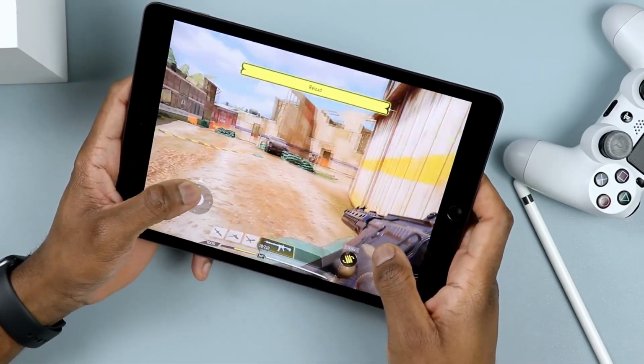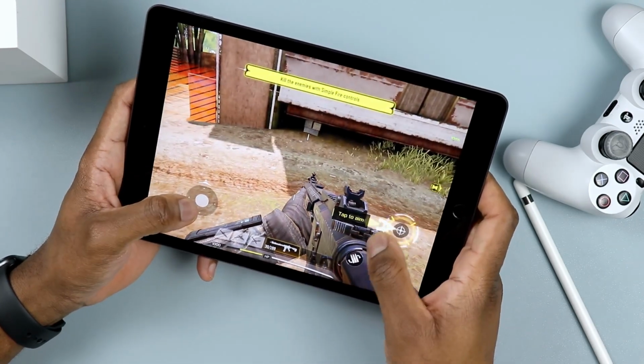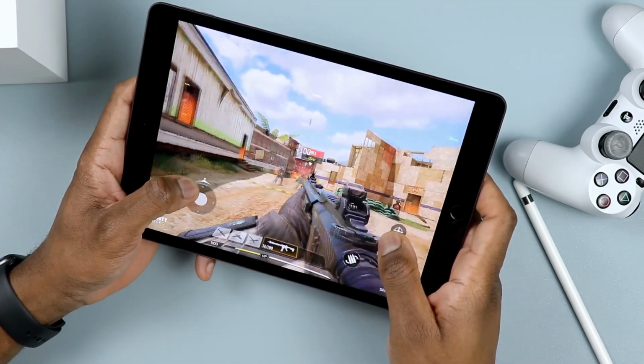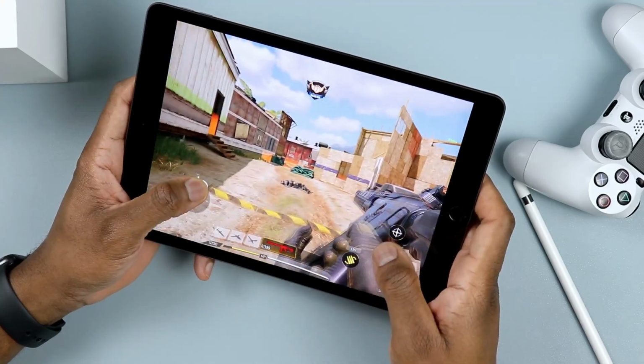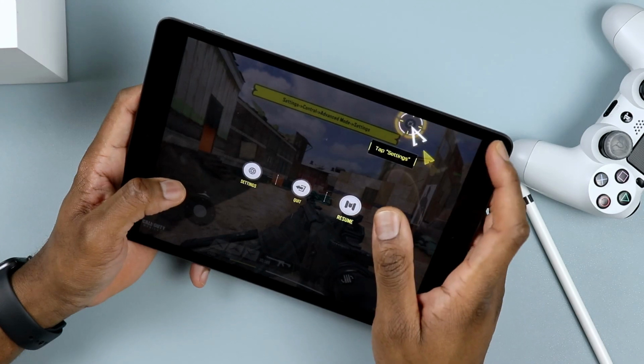The display here is an IPS display, of course, a pretty decent display. I absolutely hate the fact that it's not laminated. It's not a laminated display, meaning that entertainment is going to be weird when compared to something that is laminated. Obviously, if you don't pay attention to it, you'll be fine. It's essentially the little gap between the top part of the display and the actual display under it. So if you don't mind that, you should be fine.